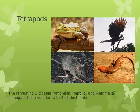And then we hit the tetrapods. Tetra means 4. So these are 4-limbed organisms. There's 3 classes, Amphibia, Reptilia, and Mammalia. And they all began their evolution with 4 distinct limbs. A frog has 4 limbs. Does a bird have 4 limbs? Yes. What are the 4 limbs of a bird? That's right. Its legs and its wings. Sorry, some people don't get that.